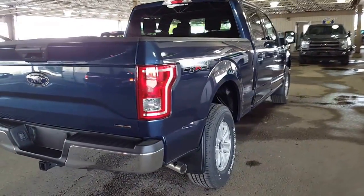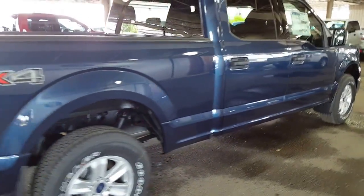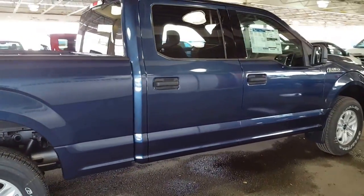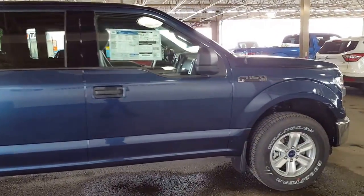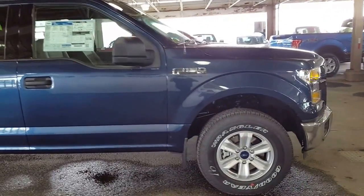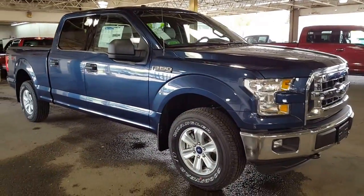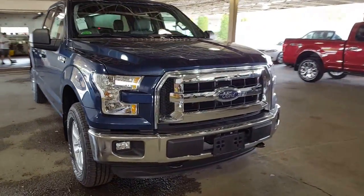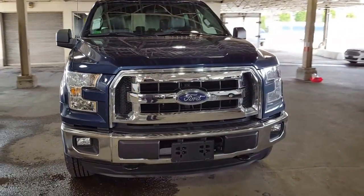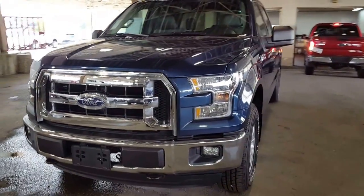And you know what? They're all just a little bit different. This is in the dark blue jean blue color. We have a couple of different blues that you can pick from. This nice dark color looks really sharp with the chrome. But I'll give you a quick little look on the inside and we'll go from there.